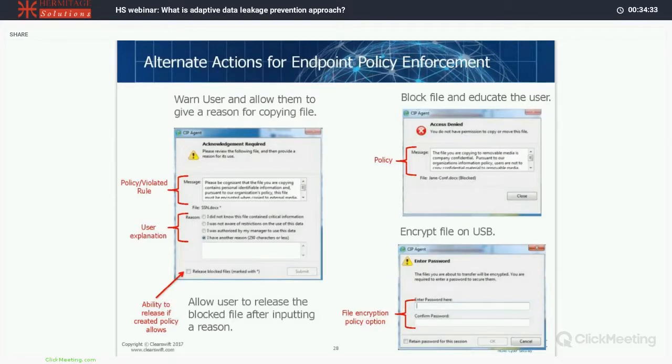So there are several options available. You can let the user copy the data while giving a reason for this, so it can be recorded and reported to the adequate entities in the organization. Or you can block and educate the users when they contravene the policy. So several options are available for you to tailor the policy according to what is required within your organization.